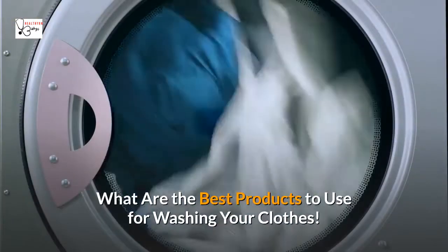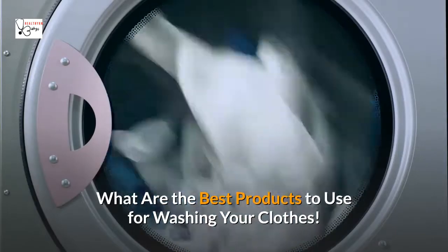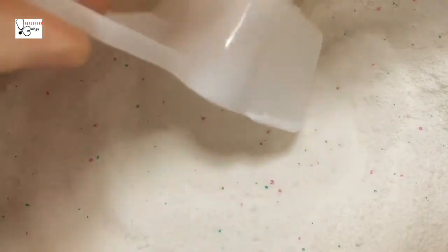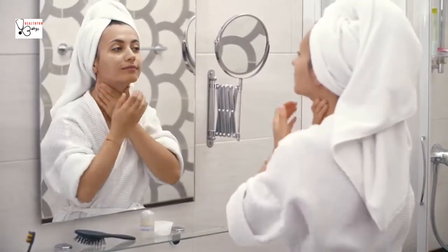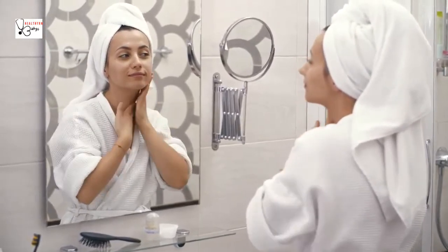What are the best products to use for washing your clothes? Standard laundry detergent will rid your clothes of any germs. Bleach isn't necessary. If you have sensitive skin or allergies, find a product that is hypoallergenic.